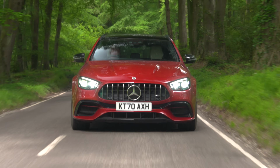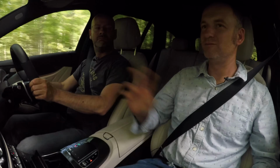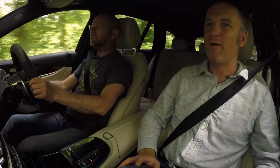I mean, it's not just the biggest boot. It's like 100 litres bigger than the other two. Yeah. It's a proper big boot. It's a proper big estate. Yeah, lots of space for people and stuff.